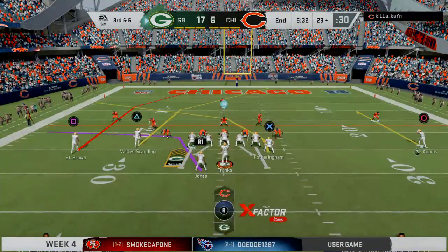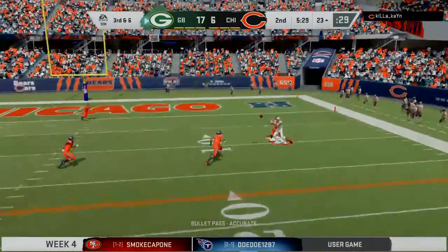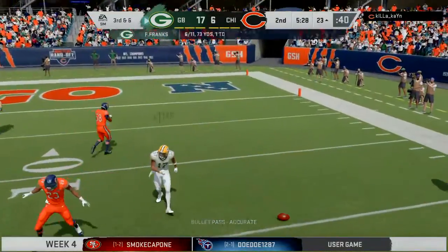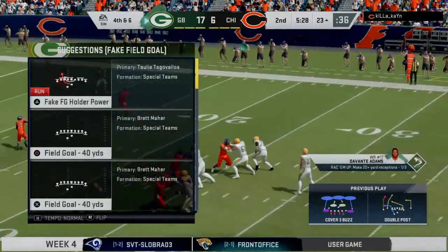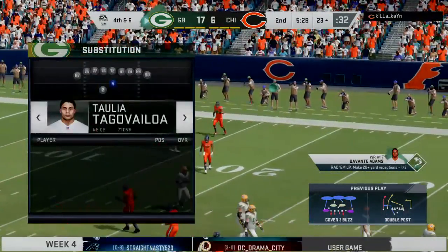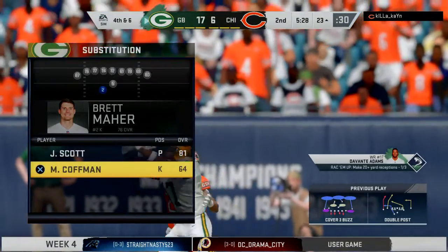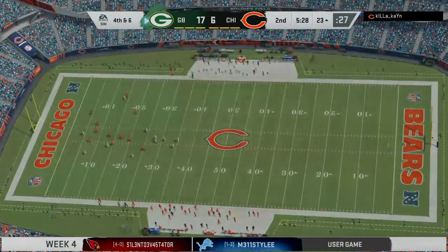So after the 2nd down incompletion, they'll come up now against a 3rd and 6. Back to throw. Franks. And that is incomplete. That's a first down if he holds on, but you saw the contact, able to jar it free from him and force a 4th down. Great play defensively there, as you said, just to knock it free, because if he had caught that, past the sticks, 1st down.